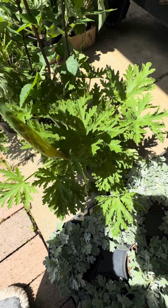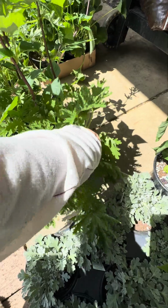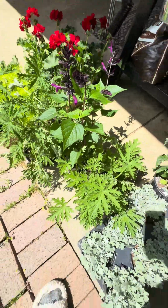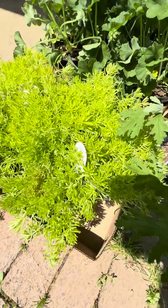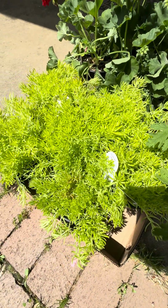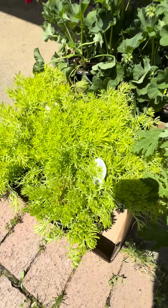So it's not hardy where I'm at. I'm in a zone 6. But if you're in a zone 10, you could plant this and it would come back every year for you. So I got 3 of those to put in a pot right up here by my porch. And then I got some of this absolutely amazing lemon coral sedum. You guys know, I told you when I filmed earlier, that is one of my absolute favorite plants.